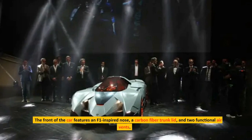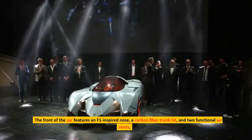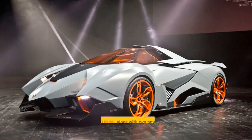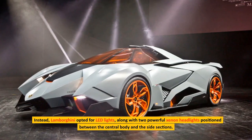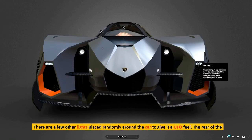The front of the car features an F1-inspired nose, a carbon fiber trunk lid, and 2 functional air vents. The supercar does not have traditional headlights. Instead, Lamborghini opted for LED lights, along with 2 powerful xenon headlights positioned between the central body and the side sections. There are a few other lights placed randomly around the car to give it a UFO feel.